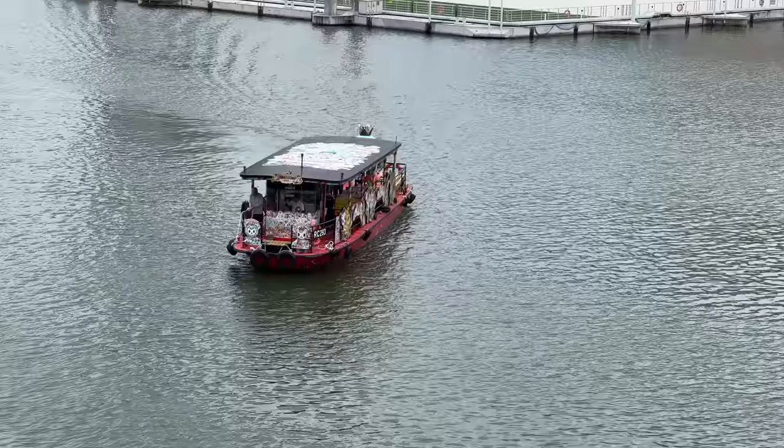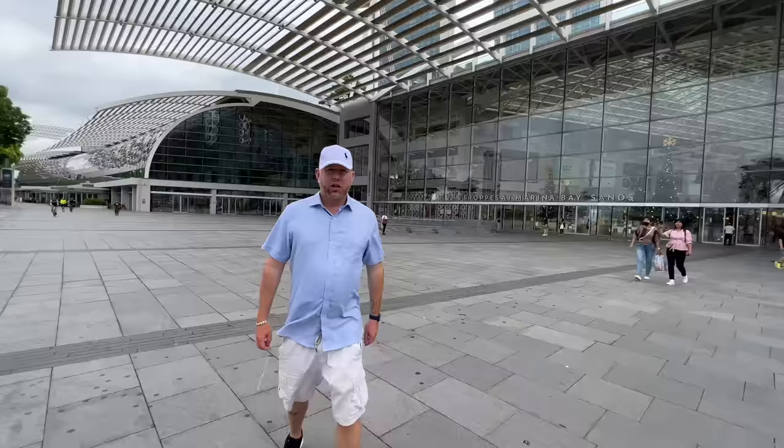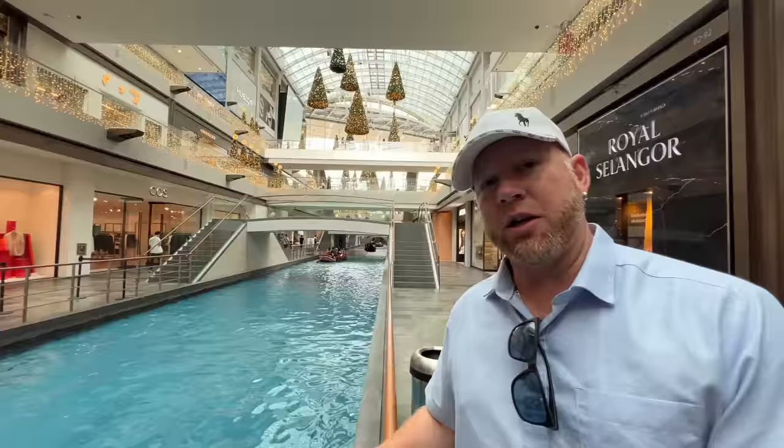All right, guys, here we are at the shops at Marina Bay Sands. Let's go inside. Yeah, so inside the Marina Bay building, you can see they have this waterfront right here where you can actually take a boat up and down, kind of like inside Venice.